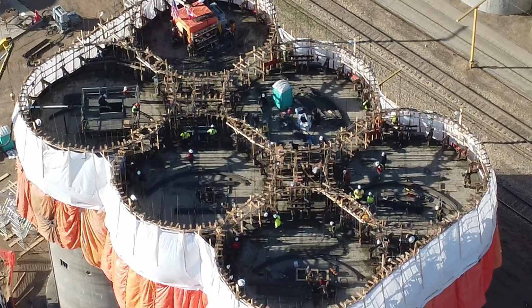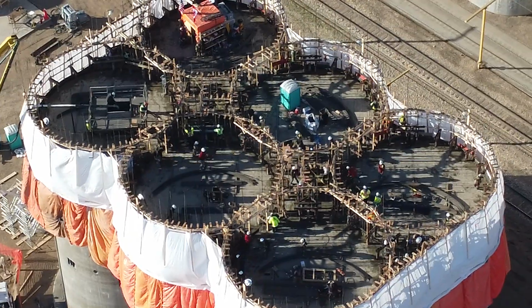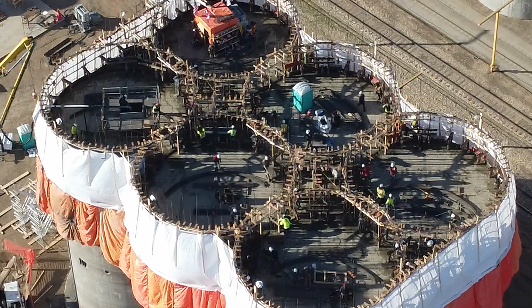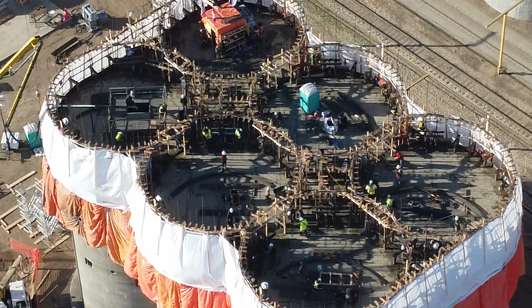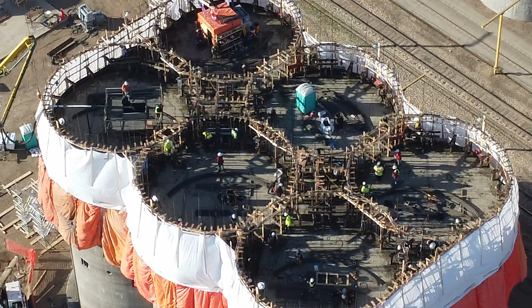Now, we're a fair distance off with the drone, because we don't want to actually fly over top of workers should anything happen to the drone and we end up ruining an elevator. So we're using a zoom lens here. That's why it's moving around a little bit, and it's not as clear as it always is, but I think you'll agree, you can still see what's happening. And if you look here, you can see a lot of interesting stuff.